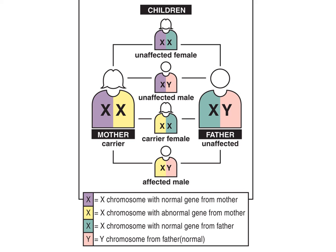That got the affected one from mom, and dad didn't give the X to cover it, and his Y won't cover it because it's on the X chromosome. So this kid will have hemophilia or some other kind of genetically sex-linked problem.